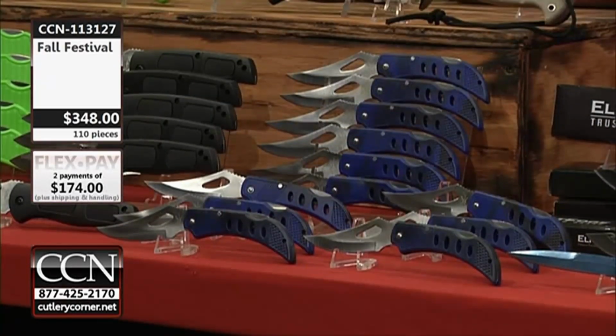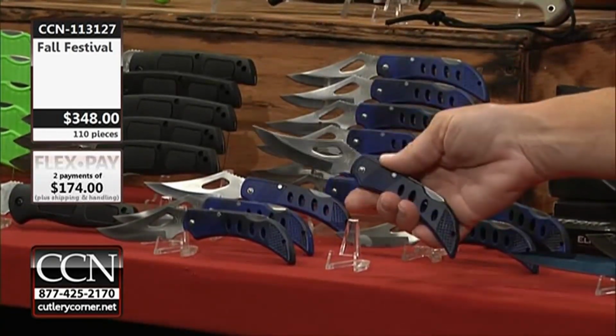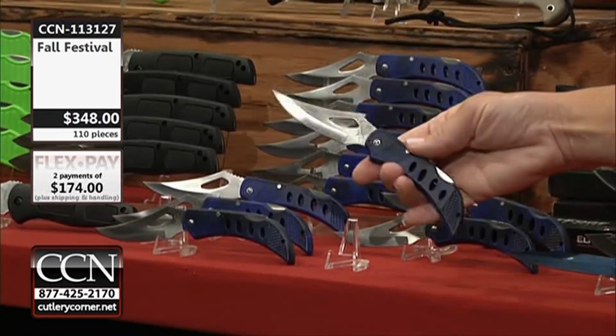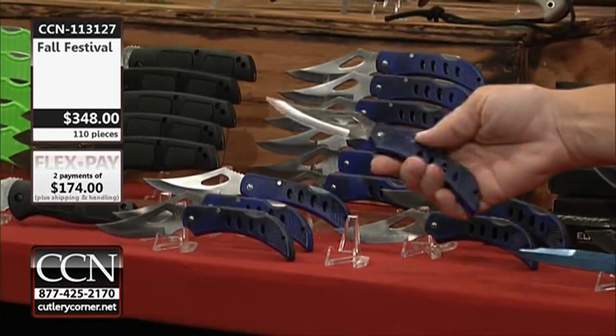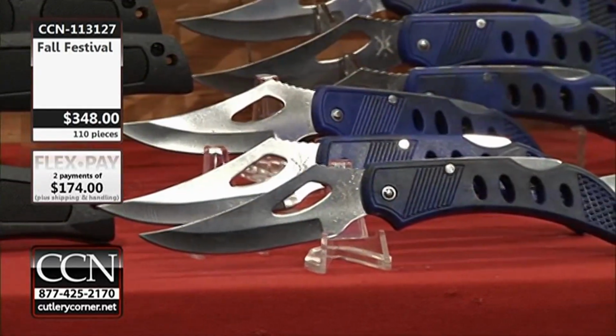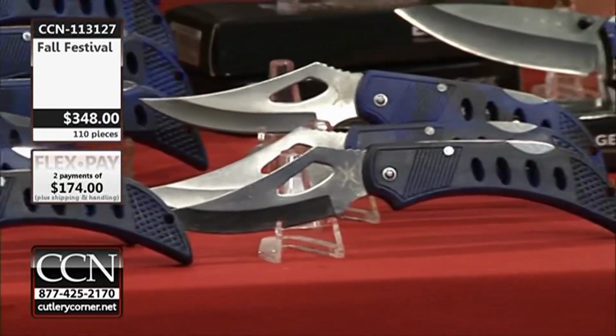We also have the blue. Now this is new. This is a black and blue camo lockback. I believe they called these the Vulture. But check it out, you know, stainless steel blade. You have the jimping right back here. Easy to grip, easy to hold. I like the lightweight aspect of it. Hardly would even know that's in your pocket. And so it's a really good everyday working knife. You'll get a dealer dozen of those.